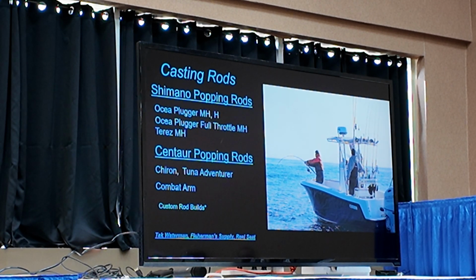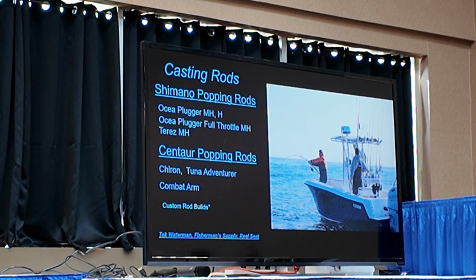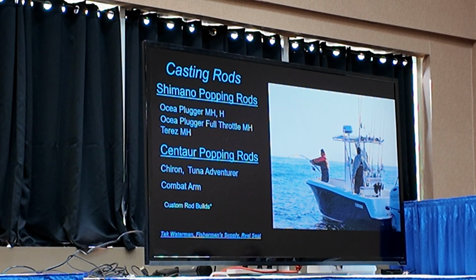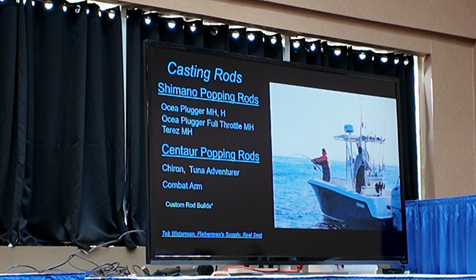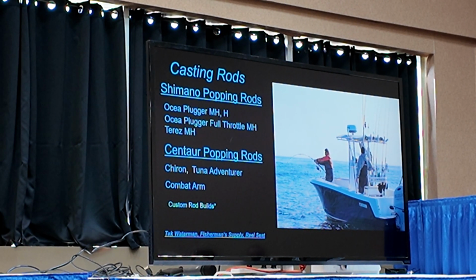Now, there's a ton of great custom rod builders out there. They have Boost here. Zach's Custom Rods is one of them. We have a bunch of those on the Freedom. We really like them. So again, like I said earlier, there's a lot to choose from, so it's what you're comfortable with, what you do well with. This is just what we're using to date.